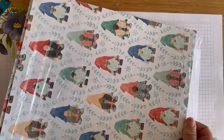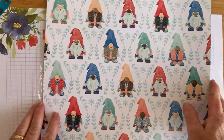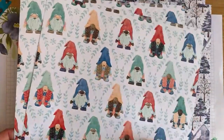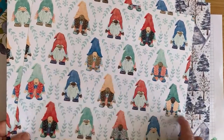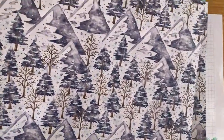We're just going to have a fun time with the stamp set and the dies. But you can see them, aren't they gorgeous? Look at these gnomes. So you could use this at any time of the year because there's nothing really Christmassy about these gnomes, except there's snowflakes in the middle. So if you use it as a large sheet, you would. And then we have Christmas trees and hills.